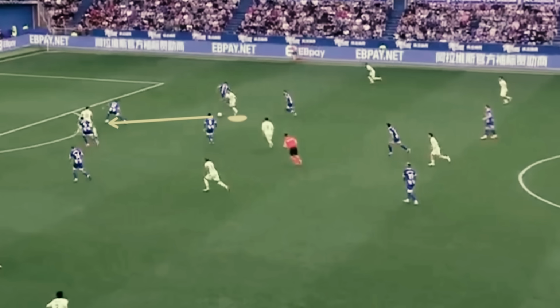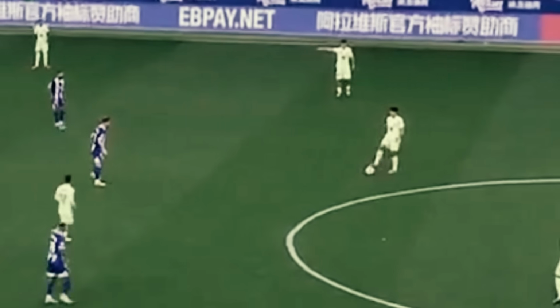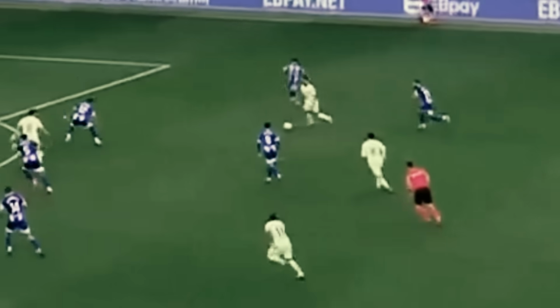from a central position. But one of the biggest reasons Barca are so lethal this season is that they're not just getting inside the opponent, they're also going over them. And on this, I have to talk about this guy.